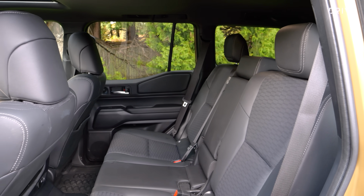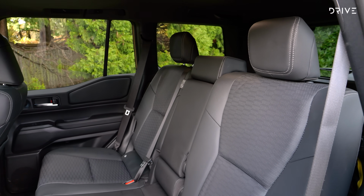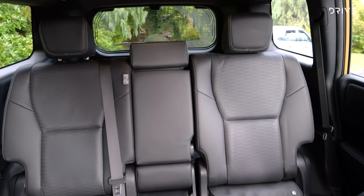Here's the second row of the Prado, and I think there are things that I really like about the second row in here and things that maybe are a little bit behind par as well. Let's start with the good things first. And one thing I mentioned up front there was the amount of space and visibility that you get just visually, I think, which makes a big difference for passengers in the back here.